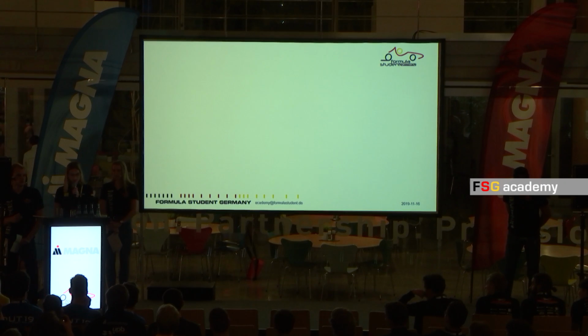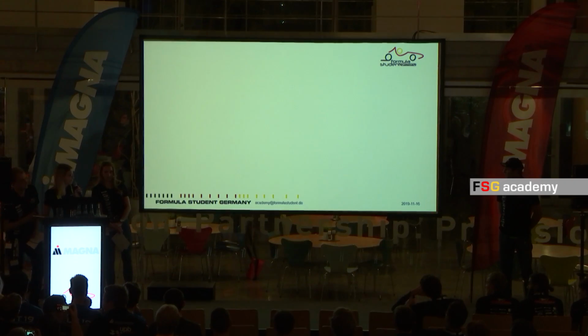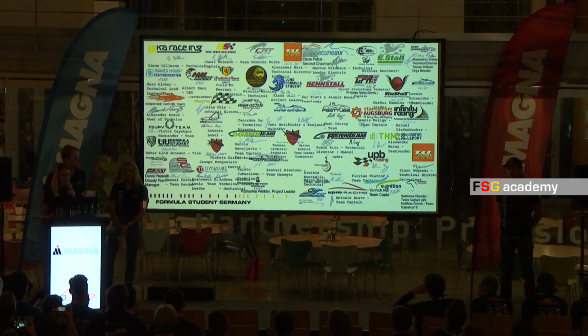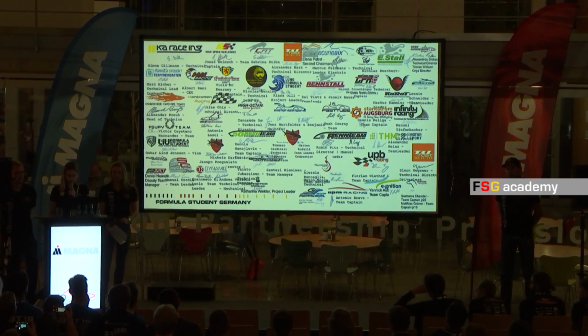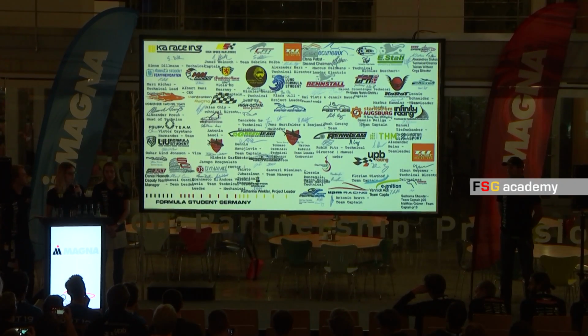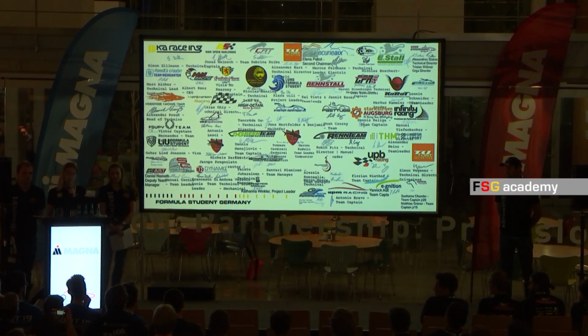Dear FSG Committee, in the name of all teams visible on the chart behind us, we would like to take this opportunity on the stage and state the following. Many teams were eagerly awaiting the announcement concerning FSG's strategy for the future. However, reading the announcement subsequently disillusioned many former student teams. Following, we want to give our opinion on the introduction of the Driverless Cup, the merging of all FSG classes, the phase-out of CV slots, as well as the teams' concerns.